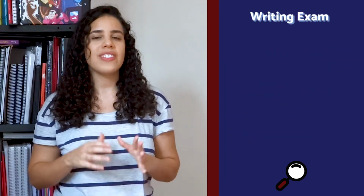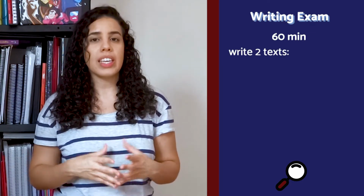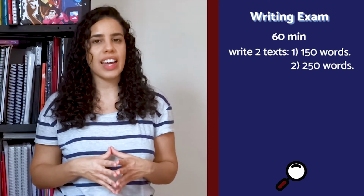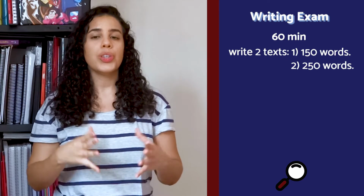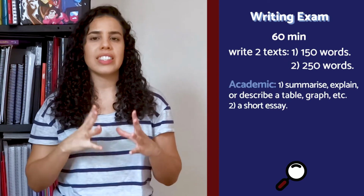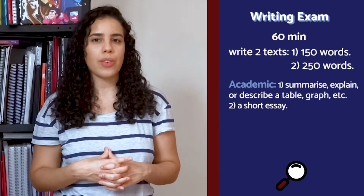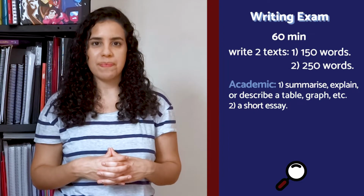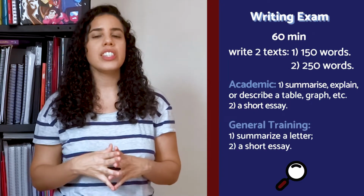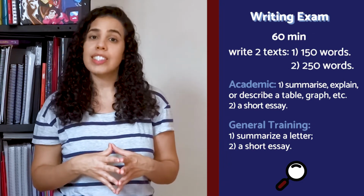Writing. You will have 60 minutes to write 2 texts. The first one should be 150 words, while the second should be 250 words. For the academic module, you will have to summarize, describe, or explain a table, graph, chart, or diagram for the first part, and a short essay for the second one. For the general training, you need to write a letter in the first part and a short essay for the second one. What about the certificate?